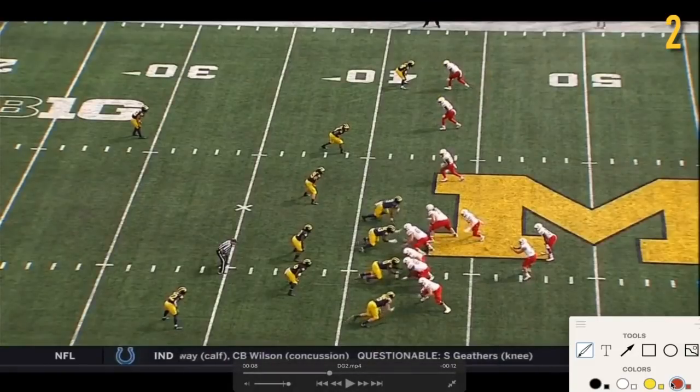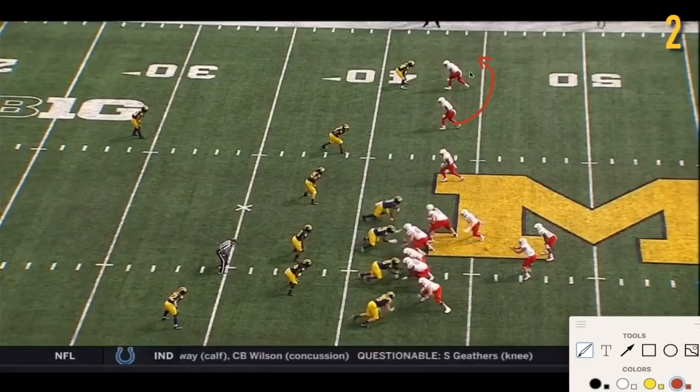So let's first look at the routes from Nebraska. We got a little bubble action going here. So the guy in the slot's running a bubble, and this outside receiver is running a block. Also, I'm not sure about this formation. All three of these guys look like they're off the line of scrimmage, as does the tackle. I won't get into that, but anyways, that's just a brief aside. This inside receiver is running a slant.